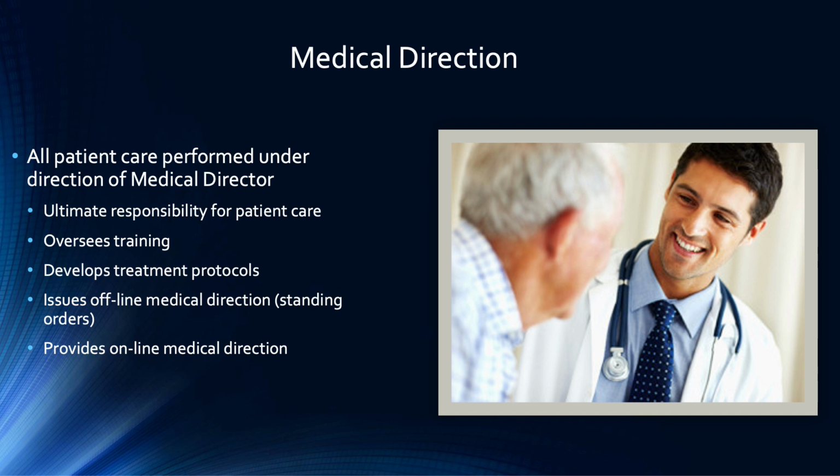You are going to have a medical director. It's your role to know who they are, who's responsible for you, because they are ultimately responsible for any patient care that you give. They're going to oversee your training, whether that be directly or just by overseeing the program itself. Develop treatment protocols, the things that we're going to be allowed to do in the field. Issue standing orders, which may be something on top of those protocols, something extra. And then provide actual online medical direction if they're the one working or available.